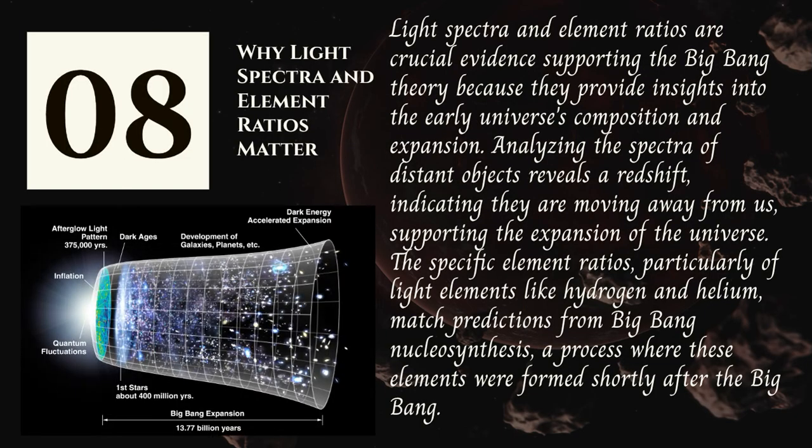So why are light spectra and element ratios so important? Because they give us two completely different but consistent lines of evidence and reasoning that both point back to the Big Bang. Redshift in light spectra shows the universe is expanding and has been expanding ever since it began, and the ratios of hydrogen, helium, and other light elements match what we'd expect if those elements were created early in a hot, dense universe. Together, they help us understand what the universe was like at its beginning and how it's changed over time.